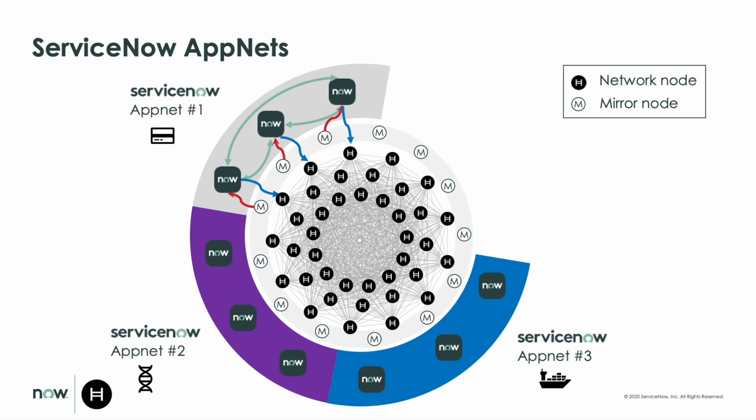Now, let's talk about AppNets. So, what is a ServiceNow AppNet? It is a distributed collaborative application installed on multiple ServiceNow instances that uses the Hedera DLT to exchange signed, verifiable change of state of the ServiceNow database. The ServiceNow instances, which are part of the same AppNet, can scale to any size, from a few to tens, hundreds, or thousands. Each ServiceNow instance connects to Hedera through the DLT nodes and receives back information in the form of messages through the Hedera mirror network. An instance can also be part of multiple AppNets, each AppNet supporting different use cases and business networks.